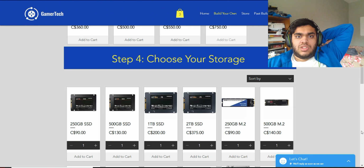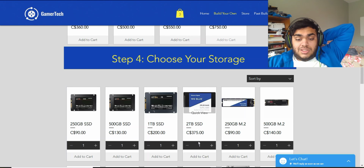The main apps I use are Adobe products. They really take up a lot of memory, so I'm gonna need some nice hefty SSDs in my computer.